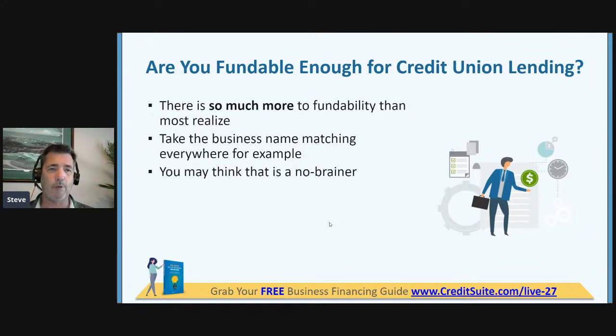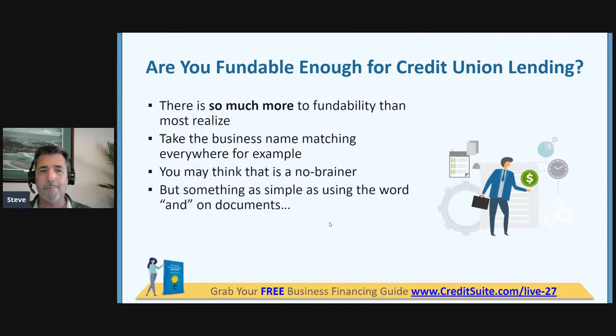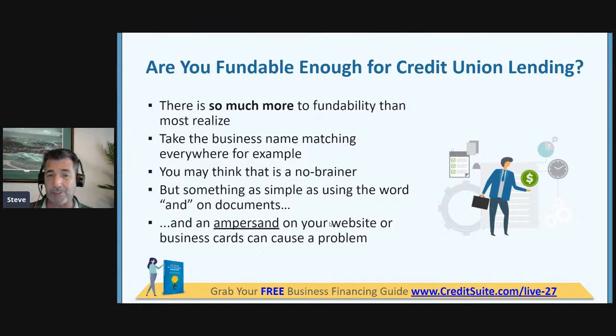Take the business name matching everywhere, for example. You may think that's a no-brainer, right? But something as simple as using the word "and," A-N-D, on documents, and an ampersand on your website and/or business cards, or maybe in your business bank account or somewhere, can cause a major problem. Doesn't match. I talked to someone today. I did a fundability check on them, went to the Secretary of State, then went to Dun & Bradstreet. It was a 4-word name, and I'm not going to expose it, but they had words 2 and 3 reversed at Dun & Bradstreet.